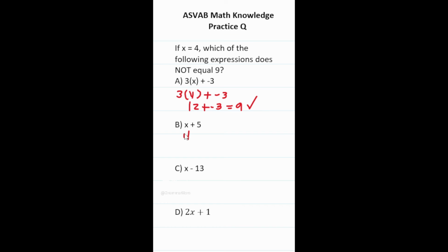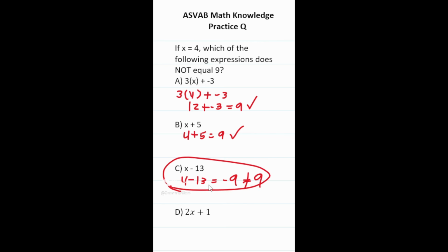This one is simply 4 plus 5, which equals 9. This one becomes 4 minus 13, which equals negative 9. So this one does not equal 9. Therefore, we know C is the expression that does not equal 9. We don't even have to check D because we have our answer already.